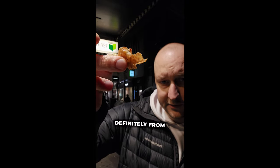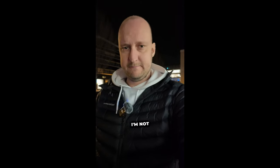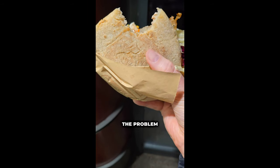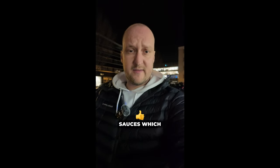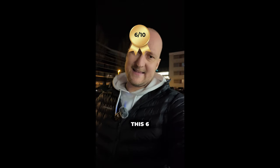The meat is definitely from the factory, although it was very good grilled and has a nice juicy flavor to it. I'm not even sure if the bread is homemade or from the factory, but it's definitely pre-baked, and the problem with that is it falls apart when you heat it up again. Really nice fresh sauces, which got a good sourness and sweetness to it, and all in all, a pretty decent standard kebab. I will give this one a 6 out of 10.